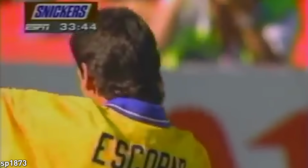This own goal that led to someone's murder was brought to you by Snickers. However, this was the first ever instance of a score bug being used in the US, and it quickly spread.